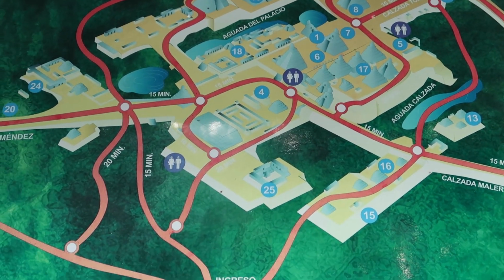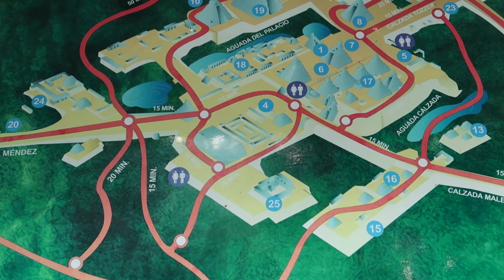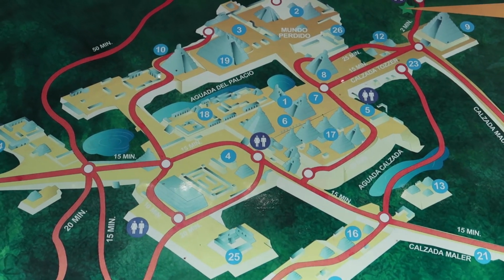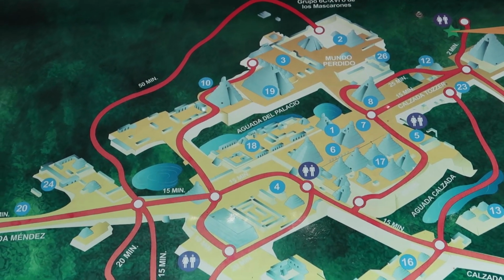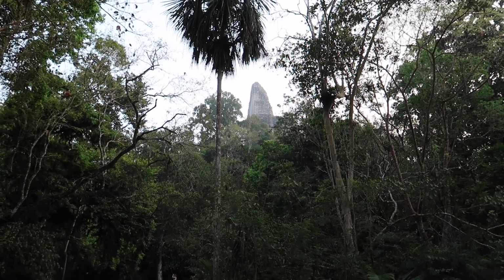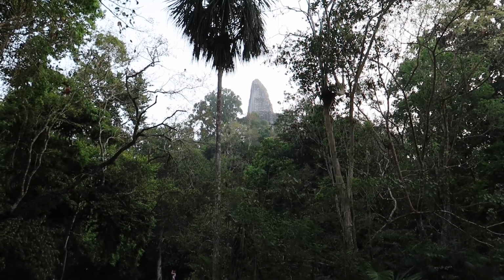And then if we're looking for the Jaguar Temple, I think that's right there in the Grand Plaza, number 6 and 7. We haven't seen the stuff up there yet. Hopefully we'll go look at that. That's temple number 4 over there. This is so insanely high. You don't realize it until you climb it, but man, it is huge.